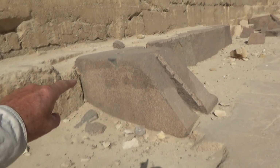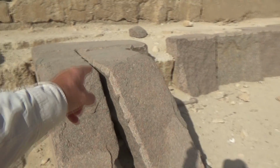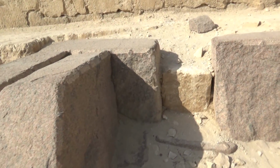Now here's a piece right here that is original. And it looks like years later they came in here and split this to take this somewhere else. And you can see where they split this one to take it somewhere else. No doubt about it.